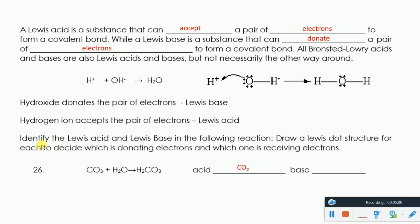Okay, so identify the Lewis acid and Lewis base in the following reaction. Draw a Lewis dot structure for each to decide which is donating electrons and which is receiving electrons. So I changed this to CO2, and I'll show you why. So the acid was CO2 and the base was H2O.